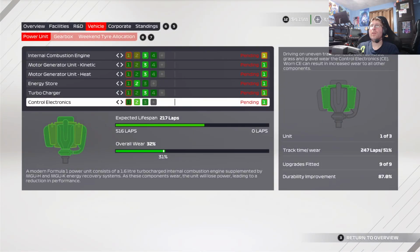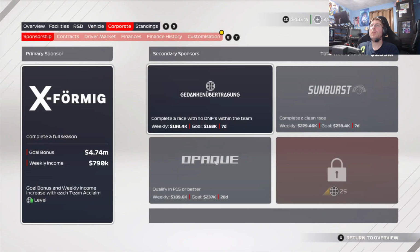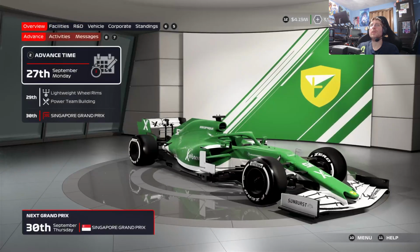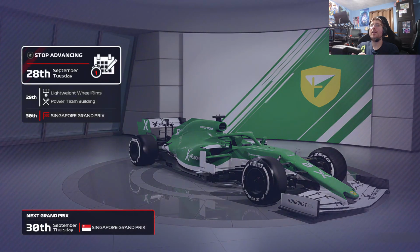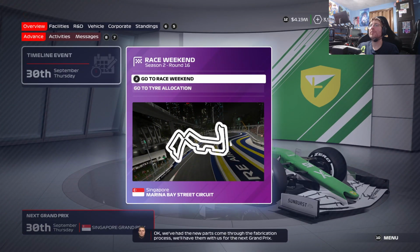Yeah, I want to run the older equipment, I know that for sure, so I don't use up any of the newer motor. Alright, let's go ahead and skip ahead. I got my lightweight rims. Okay, we've had the new parts come through the fabrication process. We'll have them with us for the next Grand Prix.